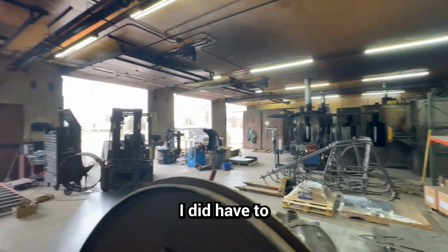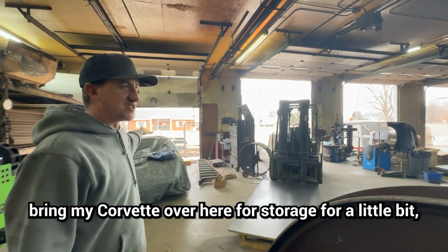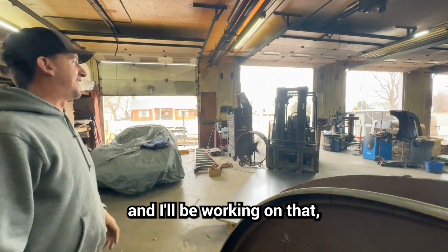I did have to bring my Corvette over here for storage for a little bit, and I'll be working on that and getting it out of here.